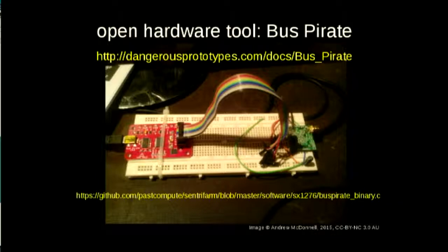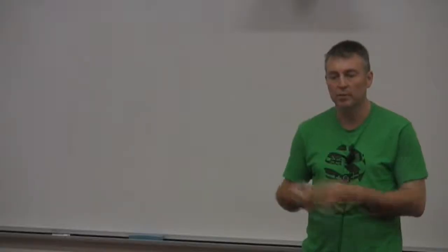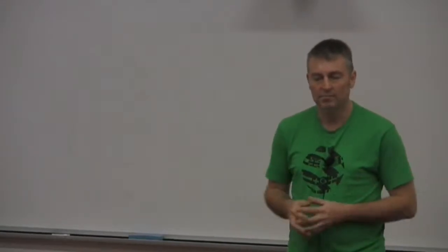As part of this, I wrote a bit of code just to talk SPI from Linux using the Bus Pirate, because at that point I didn't have a dev board up that I could hook it up to properly. So that's somewhere on GitHub too.